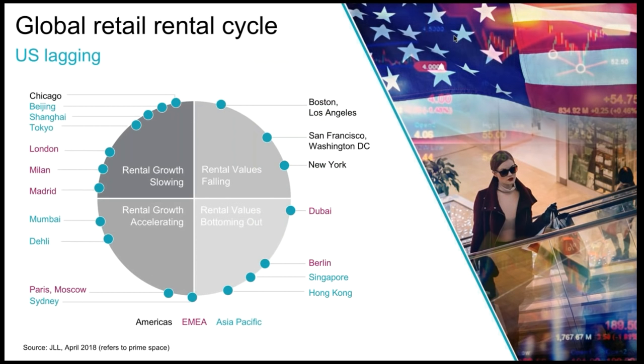Then retail. Look at the retail sector. That's, as I mentioned, the US doing very well. But looking at their retail portfolios, Boston, LA, San Francisco, New York, rents are falling despite a strong US economy. So everybody wonders why. Whereas other markets, London's doing well, Tokyo, I see that as well, Madrid, Spain, Paris, Moscow, all picking up. This is positive. That would be negative rental growth.